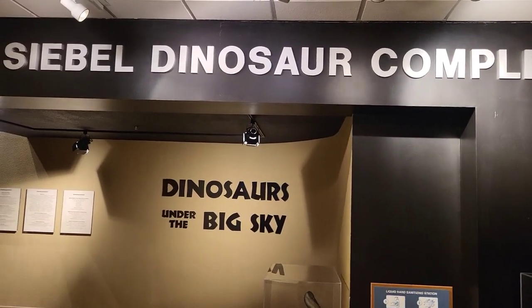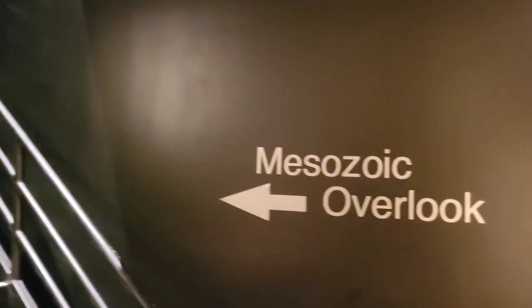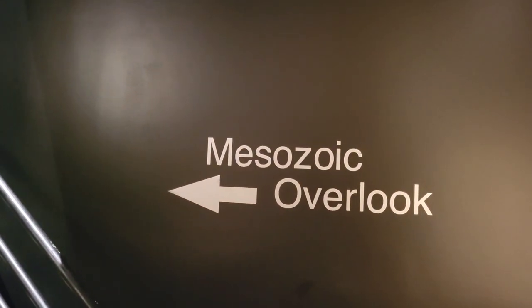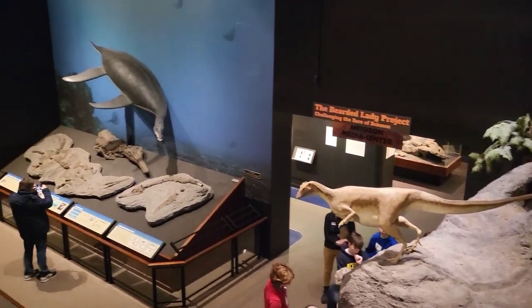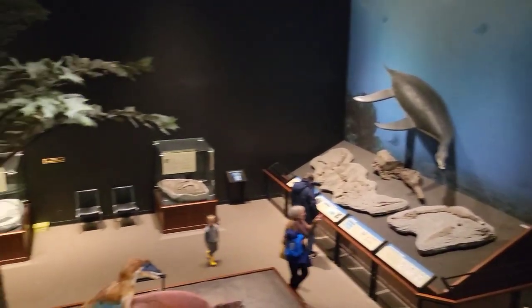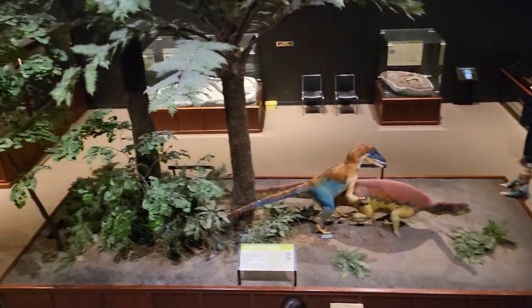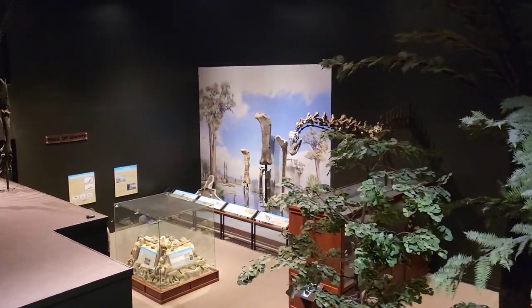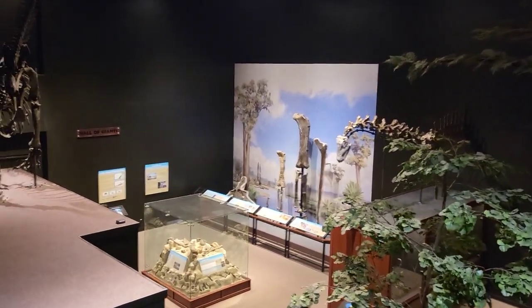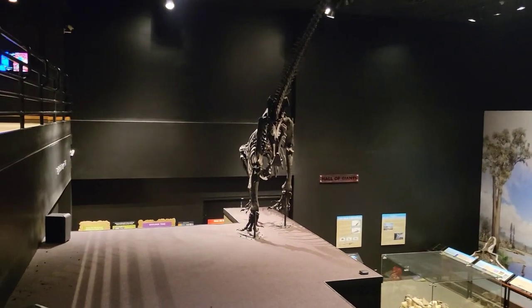Oh boy, dinosaur exhibit. Let's go see what they have. I think maybe we should start here by going up to the Mesozoic Overlook. Look, they've made models of what some of those dinosaurs and ancient creatures might have looked like. Ooh, those ones are running through the jungle. Oh man, there's a ginormous bone over there. Ooh, what's that? Let's go look at that.